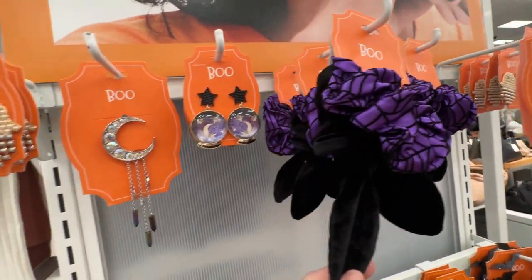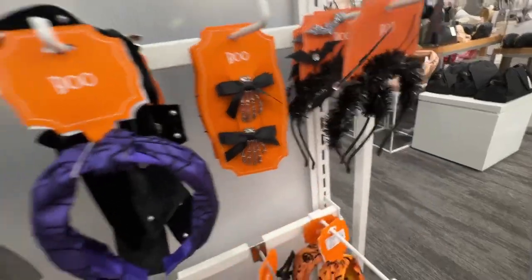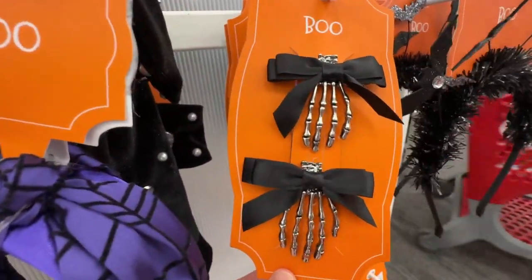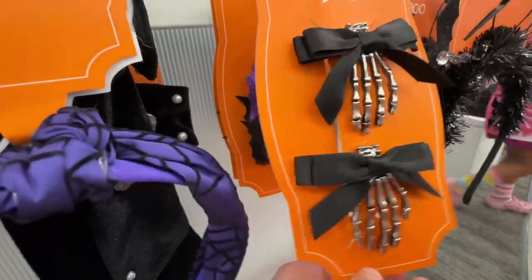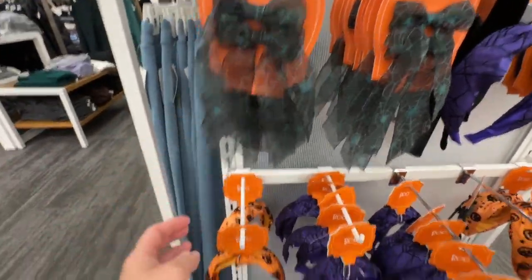Little earrings and necklaces, headbands. If you didn't want to do the ears, but these are little barrettes. Those are cute. Some more barrettes. Just some different ideas if you don't want to do the Mickey ears.